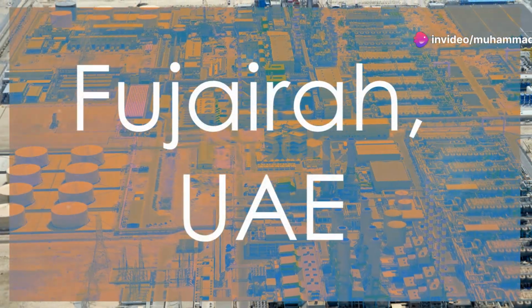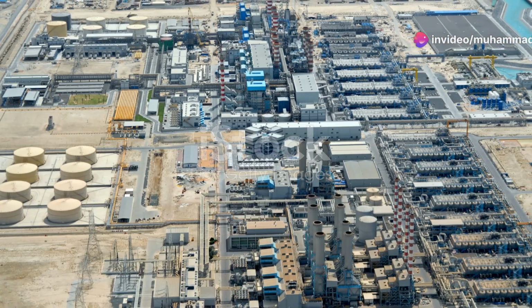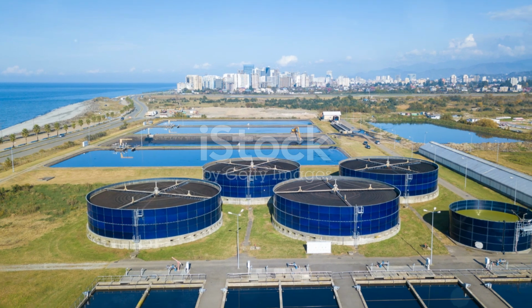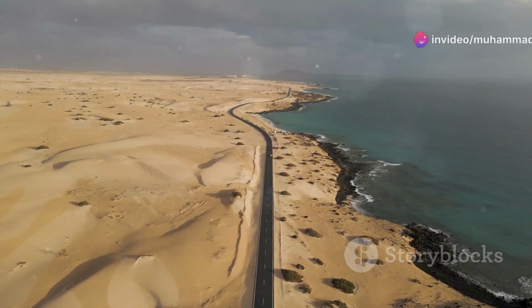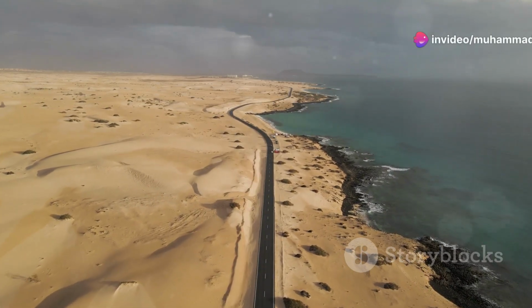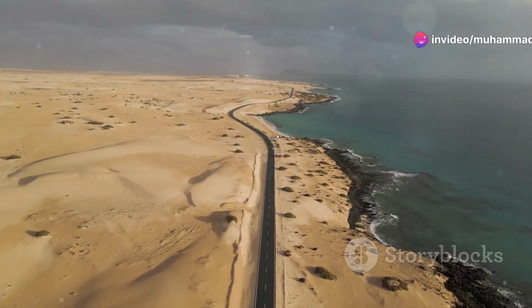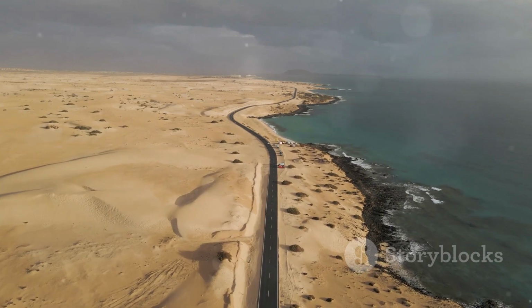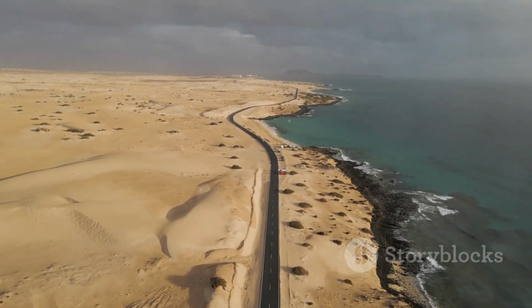Case Study 4: Fujairah, UAE. Community opposition and cultural site preservation. Our final story takes place in Fujairah, United Arab Emirates. Here, a desalination plant was planned to support growing water needs. But early in construction, the project encountered resistance from the local community.